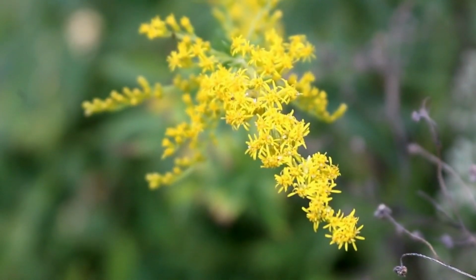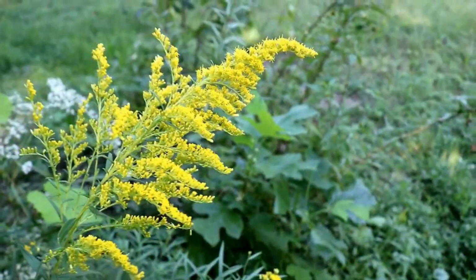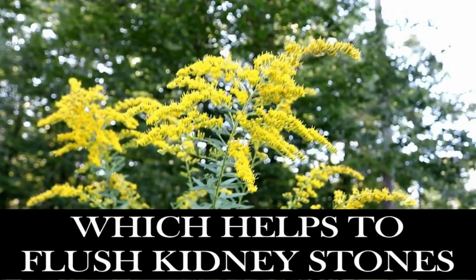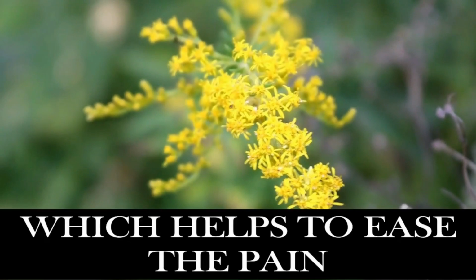Now, goldenrod gets used in natural medicine for the treatment of kidney stones for many of the same reasons that broadleaf plantain does. Goldenrod makes you urinate a lot, which helps to flush kidney stones out. It's also anti-inflammatory, which can ease the pain of passing those kidney stones.